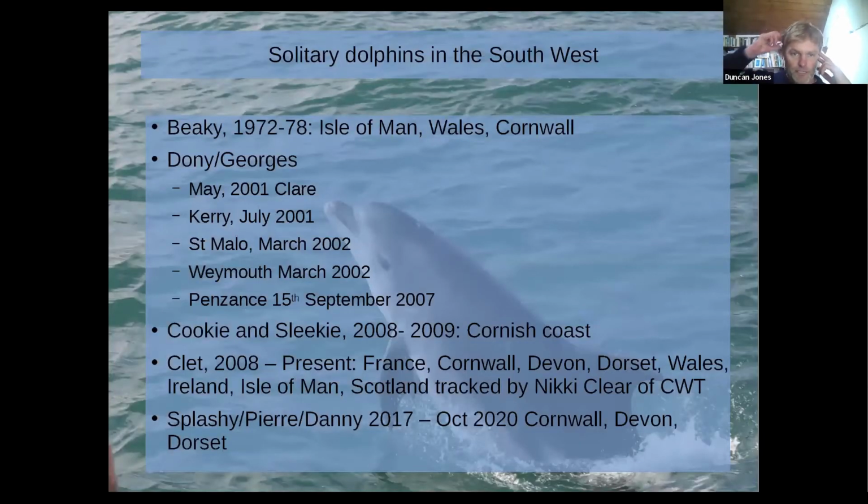Looking at solitary dolphins in the Southwest, there have been more than just the ones I've got here, but Beaky was one of the first ones that was more well known, had a film made about him. He was around 1972 to 78. And actually dolphin disturbance has been around for a long time because Beaky had a gunshot wound scar on his head somewhere. So someone had tried to shoot him at some point. But he was an interesting dolphin.